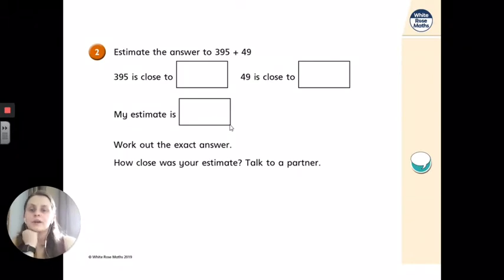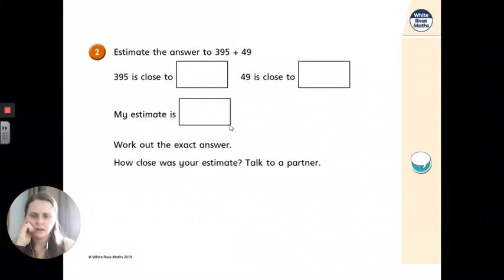Question number 2. Estimate the answer to 395 add 49. So again, what 100 is 395 close to? Now 49, there's no hundreds there, we're not thinking about hundreds. What number is that really close to? Think about the 10 that might be close to. If I added one more, possibly, what would that be close to?